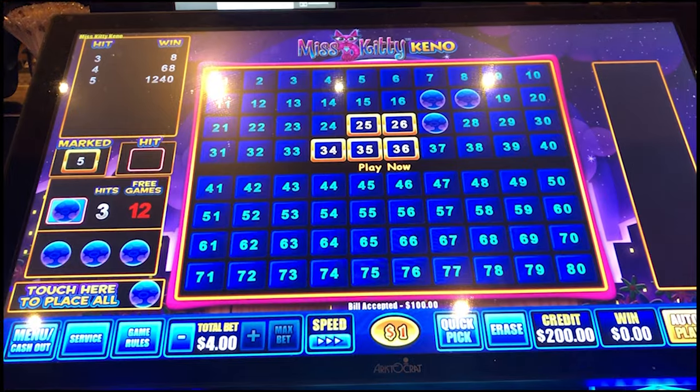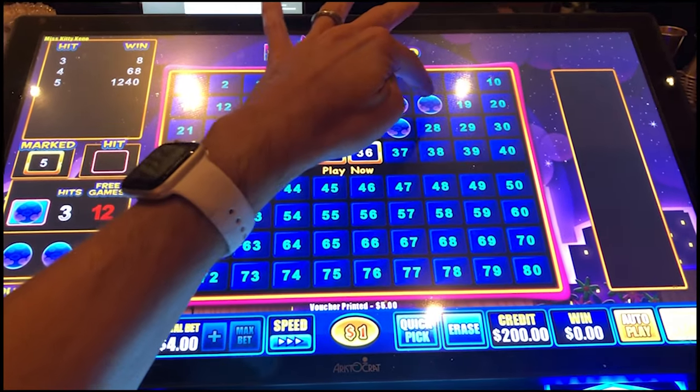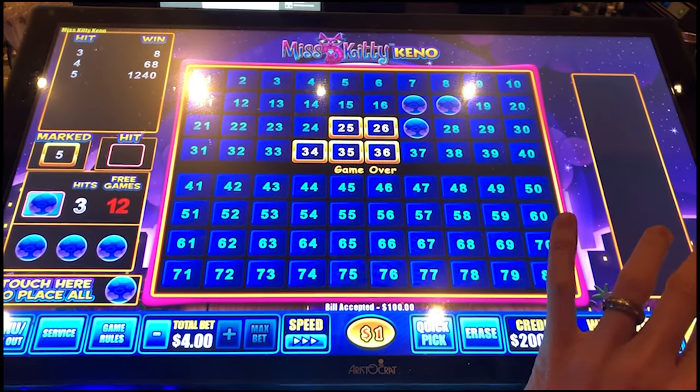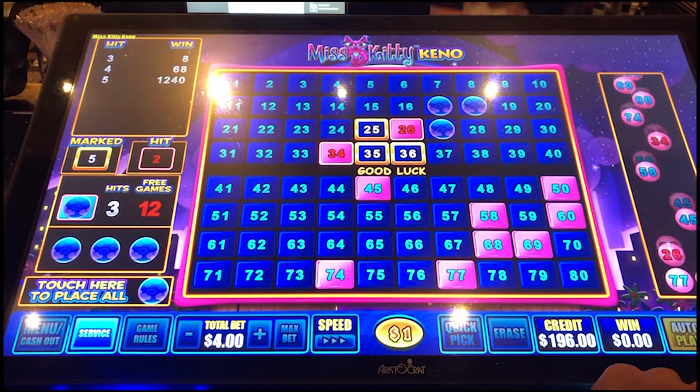We're going to try this five spot here. It's $1 denom, $4 a pop. You get to place these little kitty balls here where you want. I put them right there. There's three of them. We have to hit all three to trigger a bonus, I believe. So let's learn this together. $4 a pop. You want in the machine to get started?